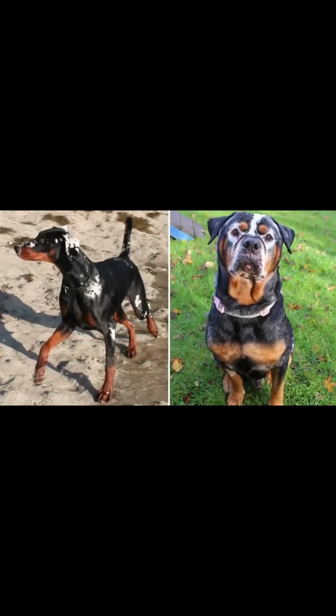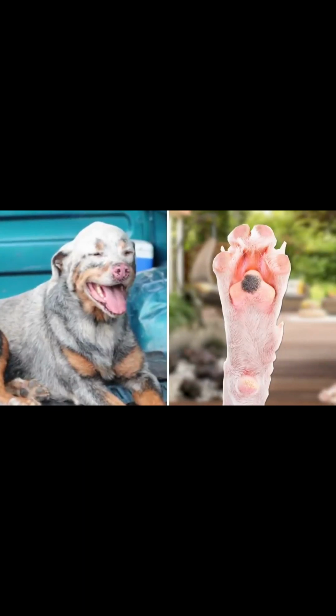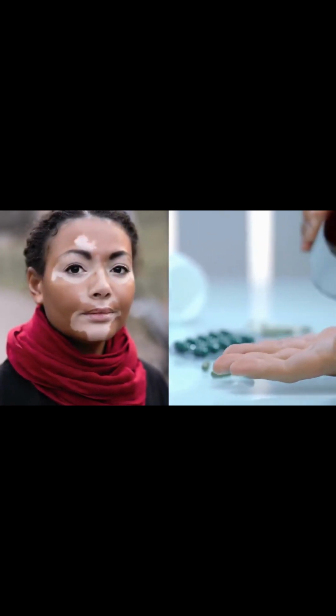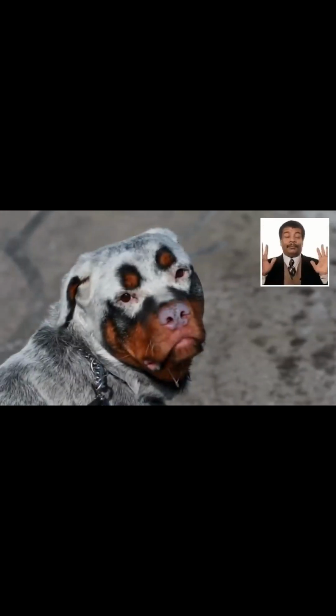Although any animal or breed can be affected, vitiligo tends to appear most in Rottweilers, Doberman Pinschers, and Siamese cats. The most commonly affected areas in dogs include lips, nose, eyelids, face, and foot pads. Vitiligo is also fairly common in humans, affecting between 0.5 to 1% of the population worldwide. The condition can be improved where it occurs in people using immunosuppressive medications or ultraviolet phototherapy. But there is no effective treatment in companion animals. Thankfully, it has no effect on the animal's quality of life. Besides, it looks pretty badass.